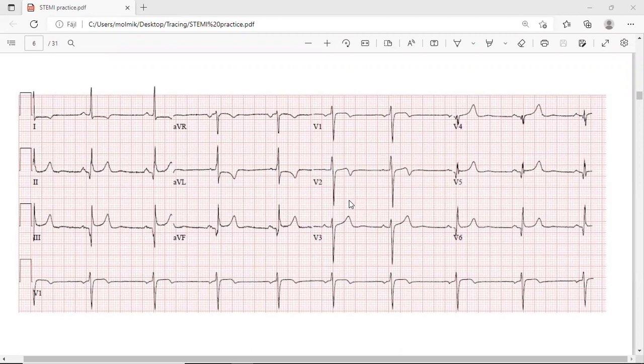But also the morphology of the ST is quite strange, a bit more concave than usual. It also has LVH criteria. So it might be a normal variant of LVH. Yeah, it can be. Yes, it's true. Okay, you're an expert. Good.